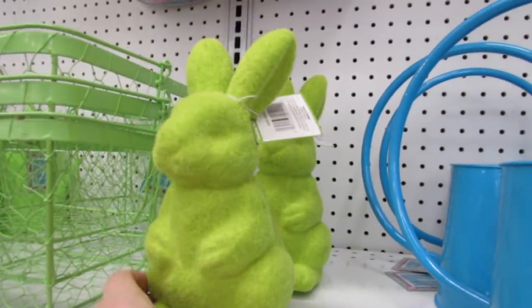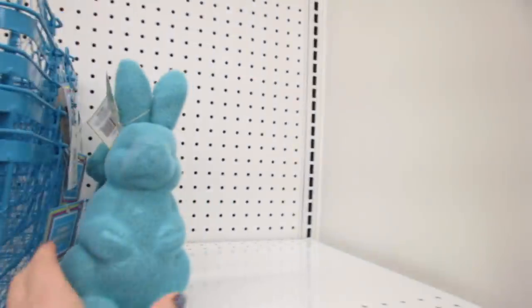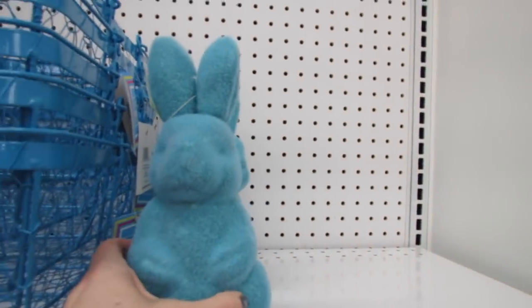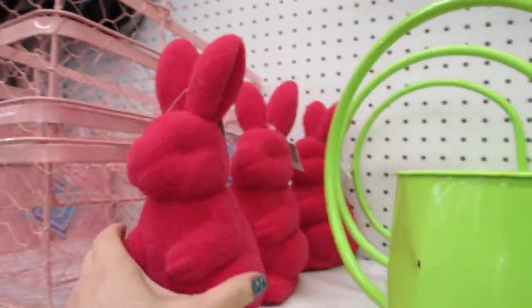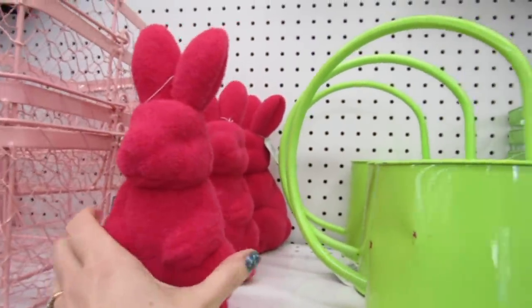Look at that, you guys. They're so cute. Look at these. Oh, I love them so much. We have blue, the green. I love the pink. I think I want one of each of them.